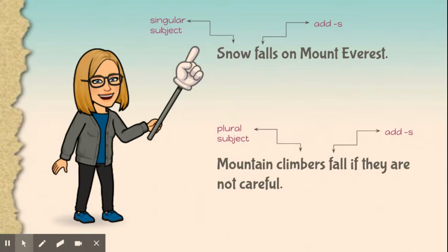So when we look at these two sentences, we have: Snow falls on Mount Everest. Our subject is snow. What the sentence is about is snow. It is a singular subject, just one. So when we look at our verb, we are going to add the s to falls. So, snow falls on Mount Everest. Looking at sentence number 2: Mountain climbers fall if they are not careful. The subject is mountain climbers. So we are talking about more than one mountain climber. It is plural. It has the s at the end of it. So my verb needs to have no s at the end. So we are not going to add an s.